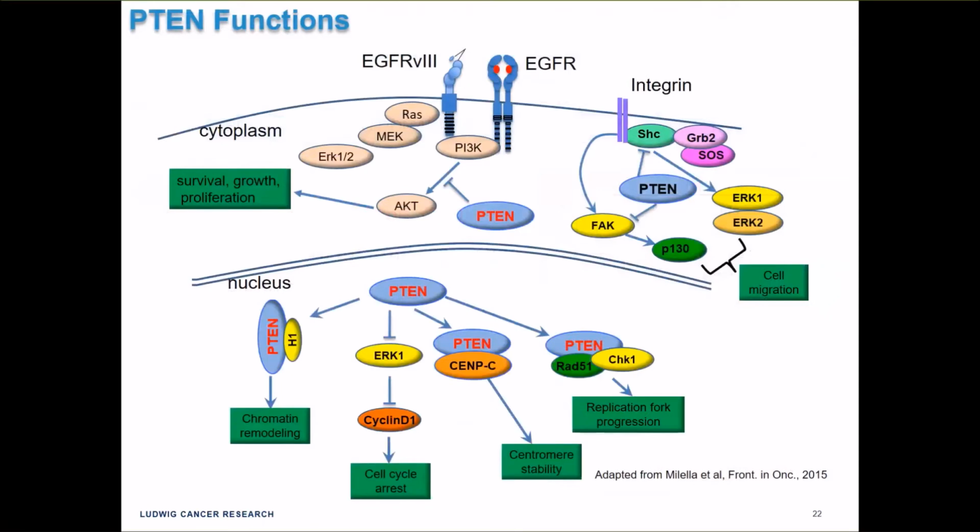What got us really firmly committed to investigating this is the following data. So it has been shown that PTEN does have roles within the cytosol, within the nucleus, as illustrated here.